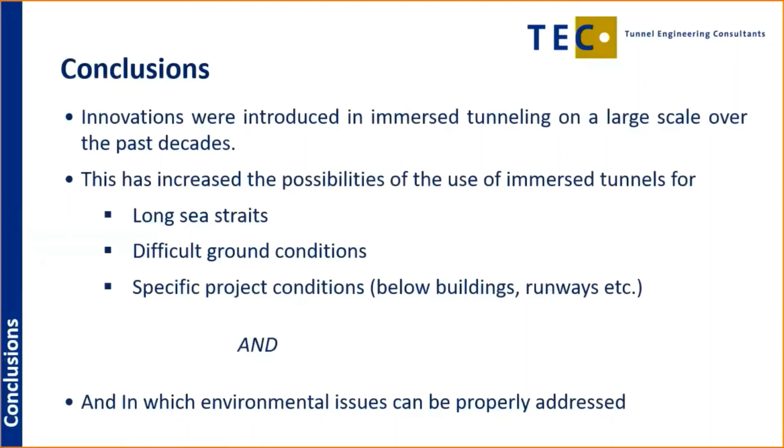So the conclusions you could draw from all the innovations that were realized in the last 2 decades: it has increased the possibilities of the use of immersed tunnels for long sea straits, for difficult ground conditions, but also for specific project conditions. And quite important, in which environmental issues can also be addressed properly.